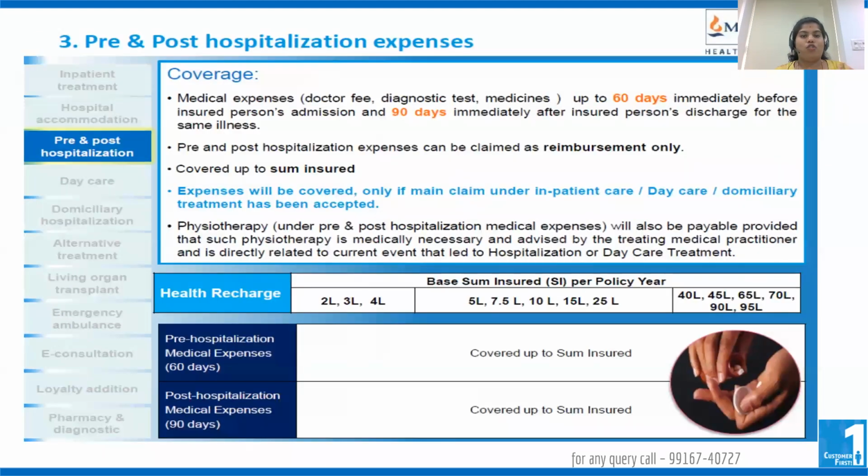Next is pre and post hospitalization. What do pre and post hospitalization mean? Pre hospitalization means the medical expenses incurred before the admission, up to 60 days, will be covered. Post hospitalization means after the discharge, the medicines and consultation charges will be covered as post hospitalization medical expenses. Pre hospitalization is 60 days and post hospitalization is 90 days.